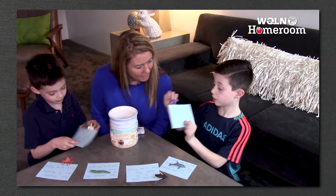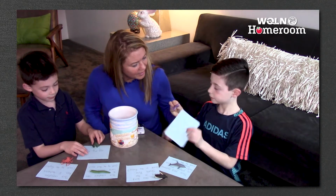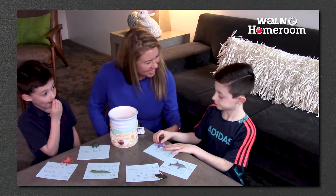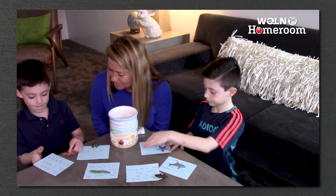Sea star. Oh yeah, there it is. Do you know why they don't call it a starfish anymore? Because they're not really fish. You got it. Good job. All right, your turn.